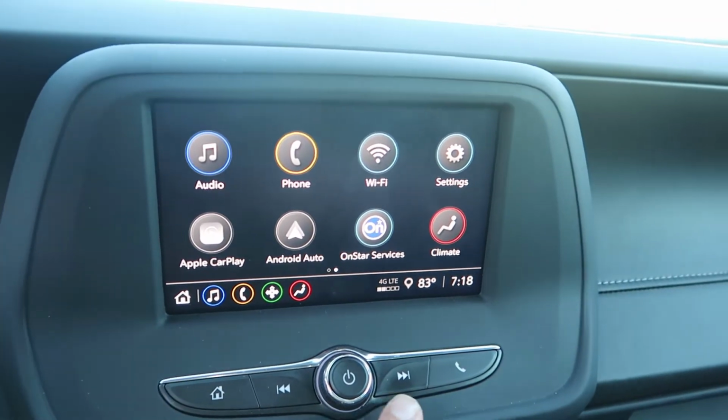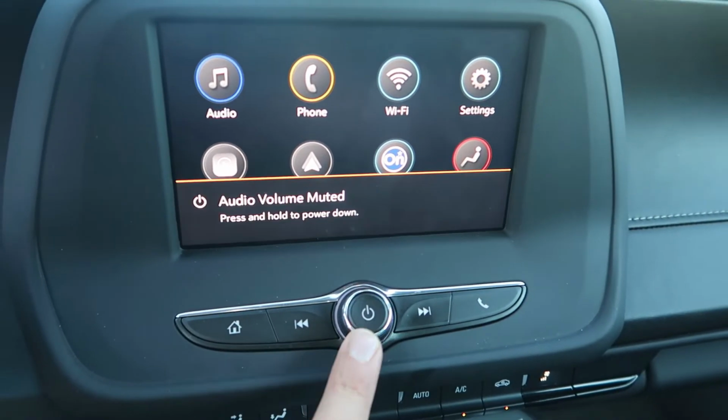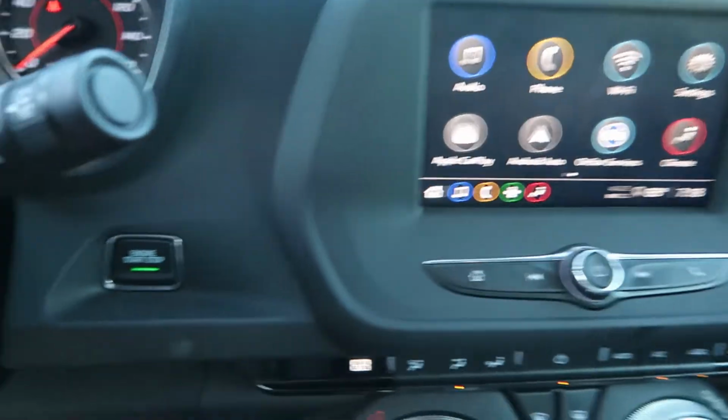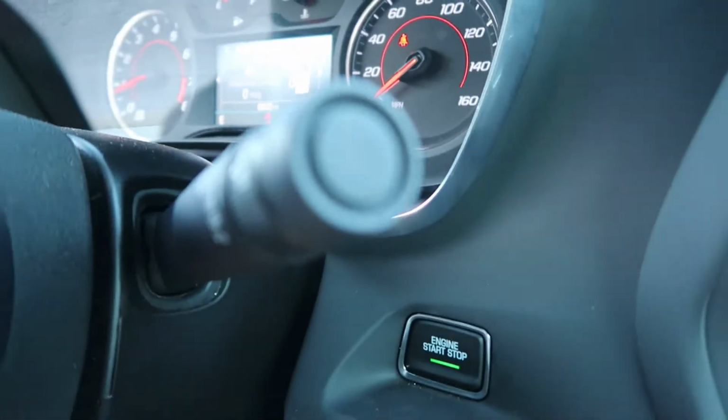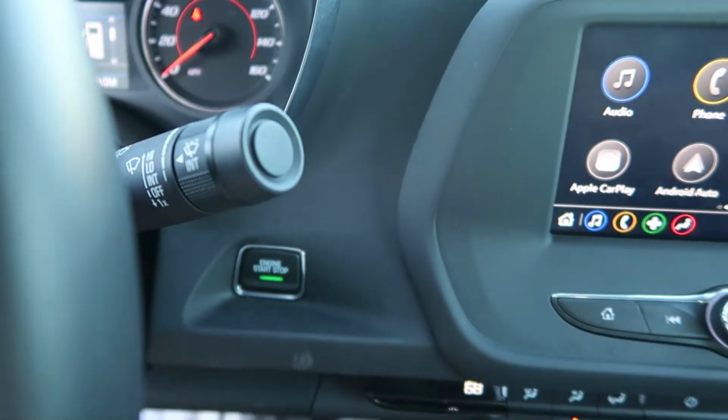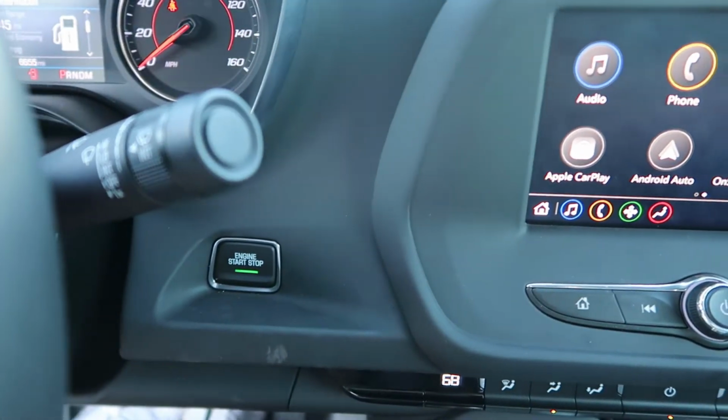Home button, track left, track right. There's your power button on and off, right? Mute if you want to make a call. These are all pretty standard, right? So the stock system here is pretty standard, does everything you need it to do. It's not going to be all premium and special, but it serves the purpose. It does what you need it to do.